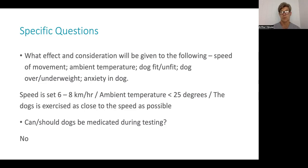So if you can trot the dogs as fast as possible, you get a very good indication of their respiratory function. With regards to ambient temperature, though this is not set, it is recommended that the dogs are tested at less than 25 degrees because it helps differentiate between upper airway obstruction, which is what we're trying to assess, versus heat intolerance and panting. All dogs pant when they get hot, and that can sometimes be a bit tricky to differentiate from the noises of upper airway obstruction. Ultimately, we exercise the dogs as close to the speed as possible.